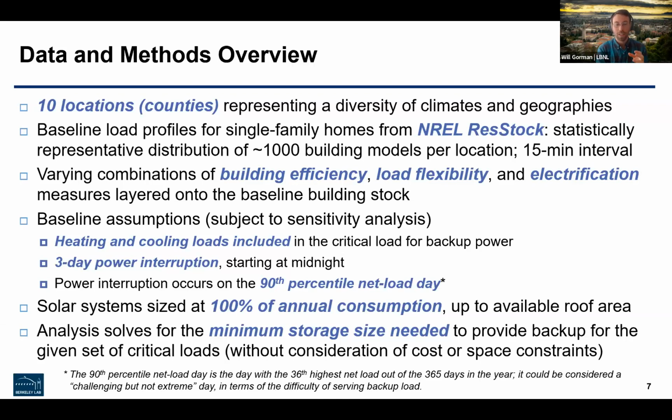What we do is we take the 90th percentile net load day. And I'll unpack what I mean by that. First thing is that we can calculate the net load for each day across all of our building models, taking the load of the building for that day, subtracting out the solar production that we simulate. And so that results in 365 net load observations. So when I say that 90th percentile net load day, we're basically choosing the 36th highest net load day, given that there's 365 days in the year.